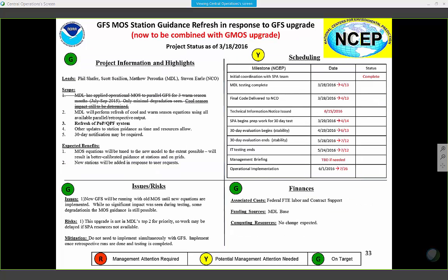Next is the GFS MOS. It was in the schedule tied fairly closely with the GFS. There was concern that the change in the GFS was going to impact the MOS. That hasn't turned out to be the case. They are going to upgrade the equations, but it doesn't have to be in lockstep with the model upgrade. So now what they've done is they've pulled it out a little bit to combine it with the gridded MOS upgrade they're going to do. So those dates have been synced up: we'll get the code in mid-April and then implement both a station and a gridded update in mid-July. In July? Okay, I see it.